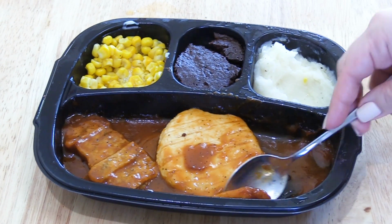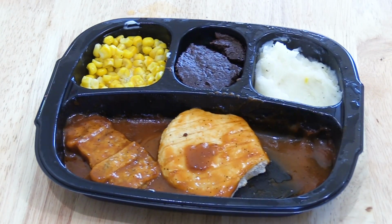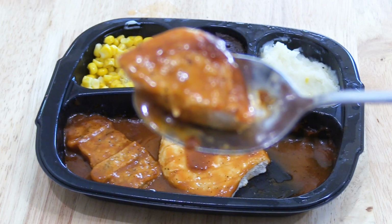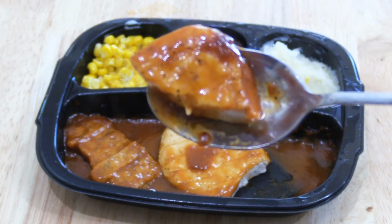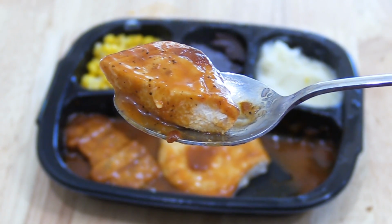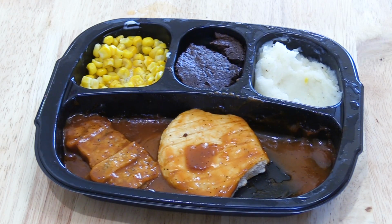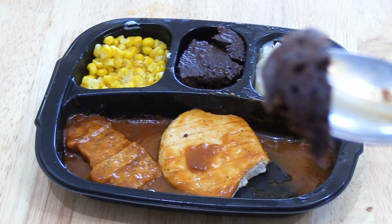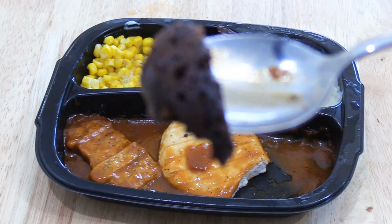So then we cut off a piece of the chicken and spooned it into the old pie hole and very reluctantly swallowed. Fortunately, the chicken had some texture to it. Unfortunately, the texture was like rubber. And again, no flavor. And usually I like the desserts in frozen dinners, but for some reason, the brownie tasted just like plastic.